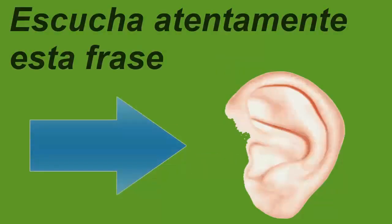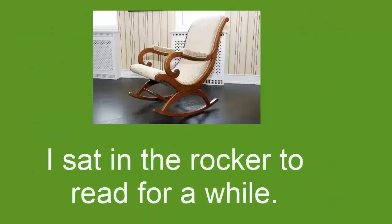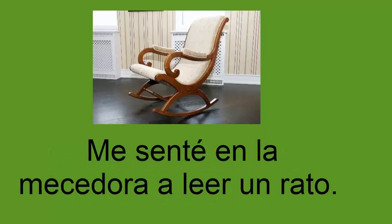Mecedora. Rocker. I sat in the rocker to read for a while. Me senté en la mecedora a leer un rato.